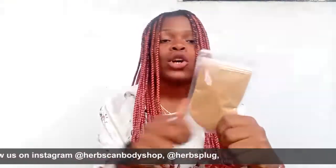Dandelion is also this color. The majority of these herbs are brown in color. If you get the original herbs, they are brown. They are not white. The majority are not white, except fennel, which is green. So if you are getting the original, check out the color.